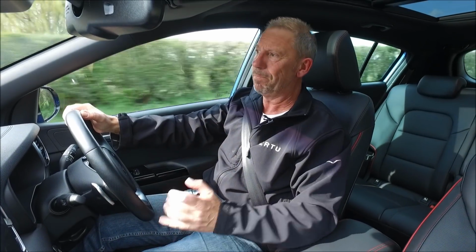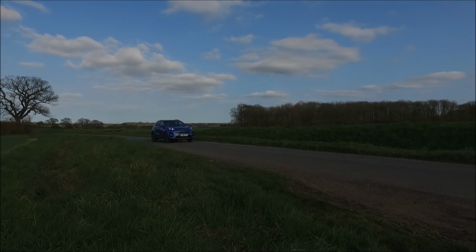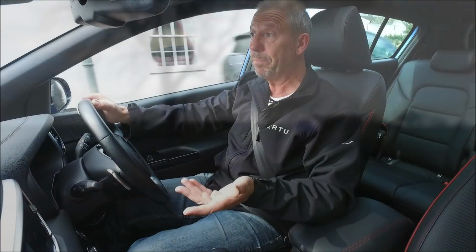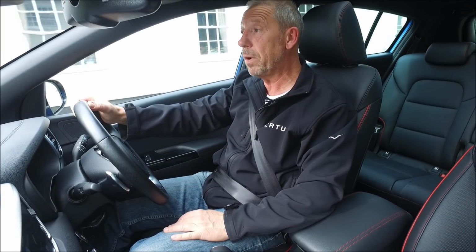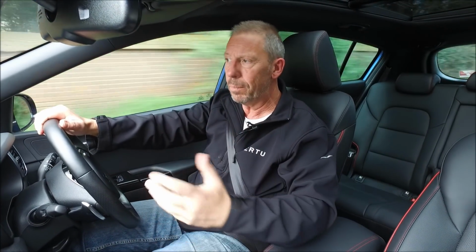Apart from that, well, it's a supercar. We've gone all over it. I've told you my feelings on it. I think it's a stunning car, but the 1.6 petrol is probably where my money would be. And I suggest you take a look at both cars, because there isn't a lot of difference between the two when it comes to the actual engine power.